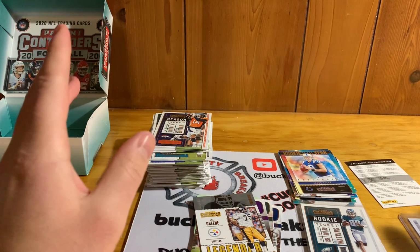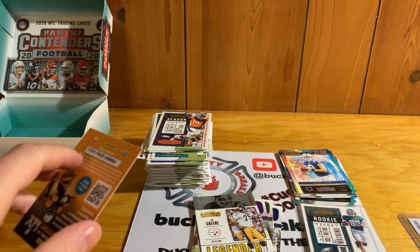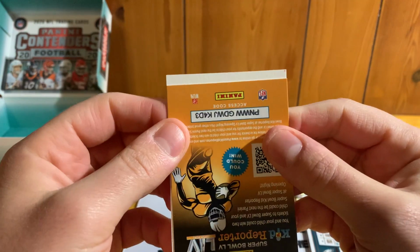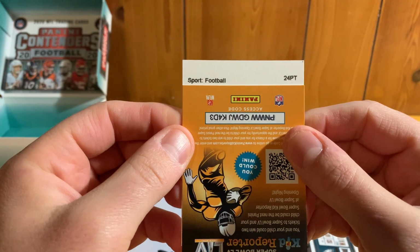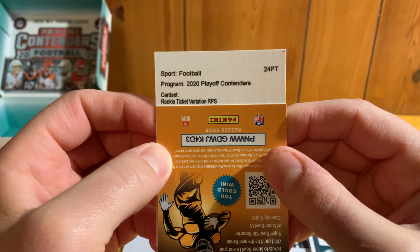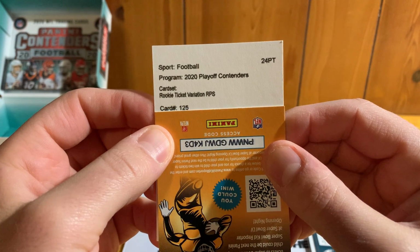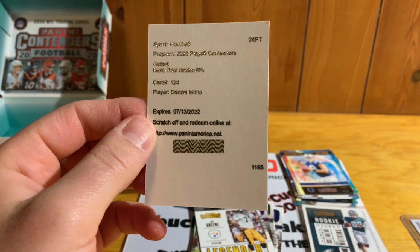That's awesome. All right. What are we going to use? Let's use just one of the kid reporters. And we'll see what this redemption's all about. All right. Fingers crossed, everyone. Oh, I forgot it's the new format. So 24 point playoff contenders. That's a good start. Card set. Rookie ticket variation. RPS. Card 125. Denzel Mims for the Jets. Jets, Jets, Jets.